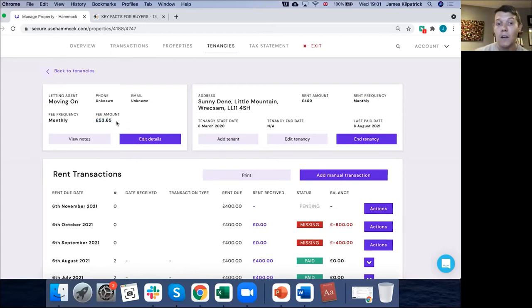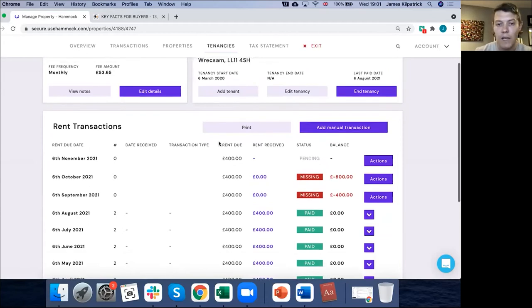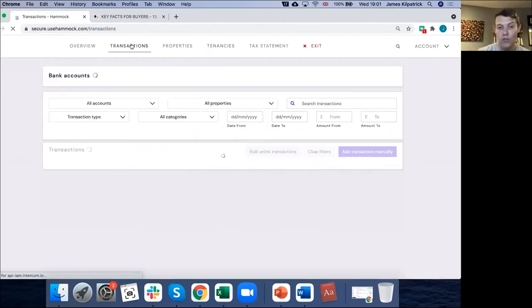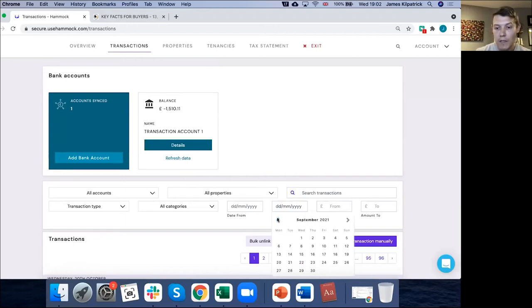So in this example, whilst I'm actually getting paid £400 rent, the amount that actually hits my bank account is more like £346. And Hammock can handle that automatically. So you'll notice here for September and October, I haven't actually tracked a payment. So I'll quickly show you how that works and how we display that for you. So let's jump back to the transaction screen, and let's find that September payment.